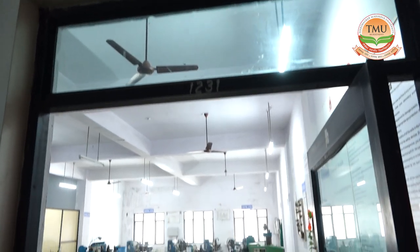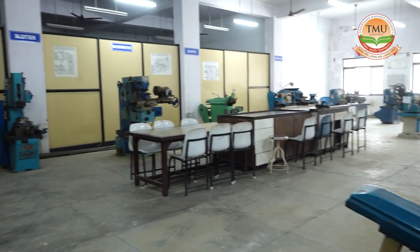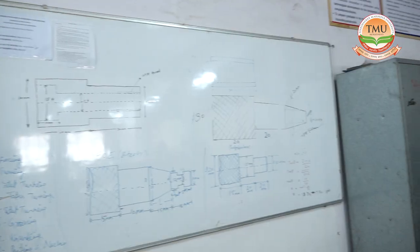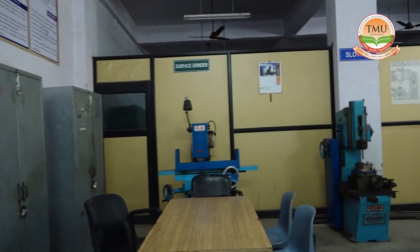The well-equipped electrical labs provide an excellent opportunity to the students for developing in-depth skills in basic electrical engineering. These labs are equipped with the latest equipment.